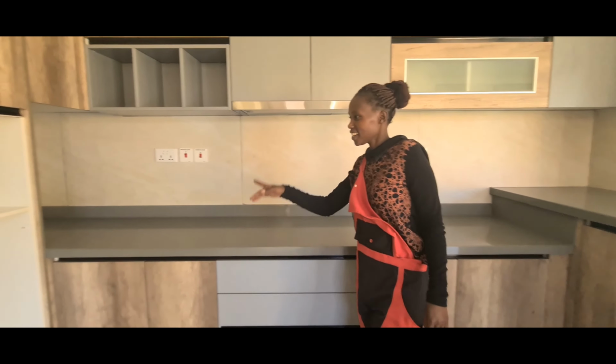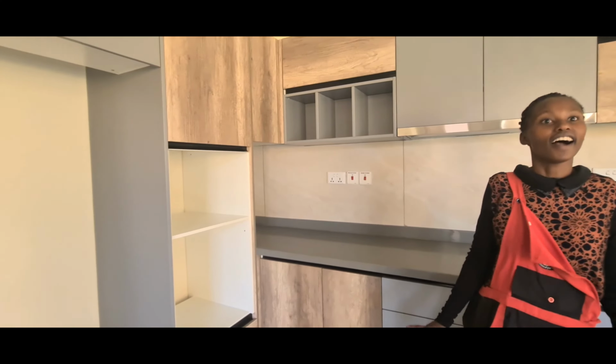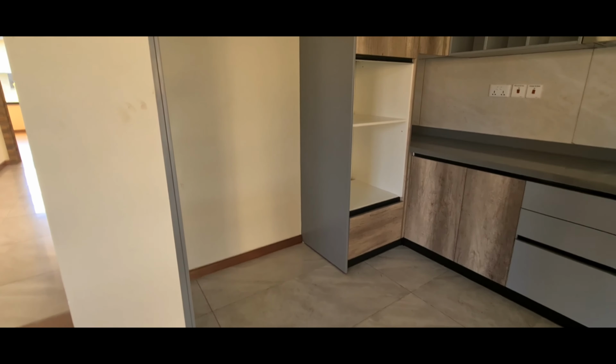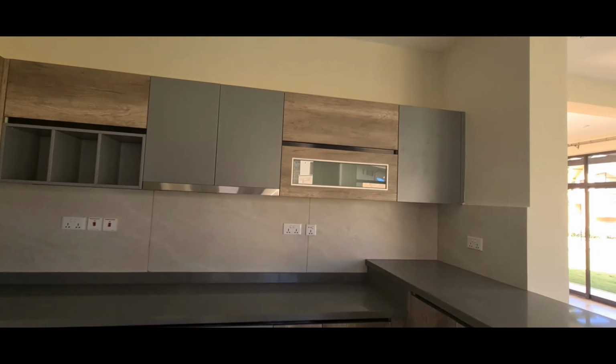It can build a cooker. Then here you put a microwave and the oven. And here you put your fridge. Yeah, the fridge is coming there. A lot of storage. You can see the storage.